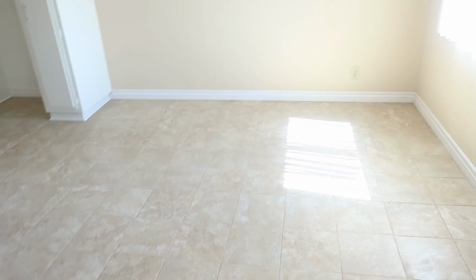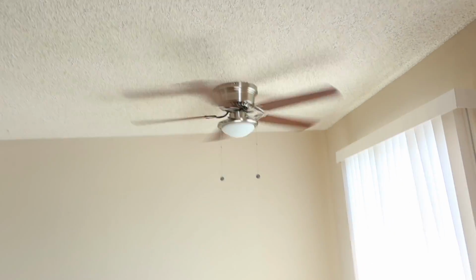This is our dining room area. So we have a nice ceiling fan and another window to look out and see a view.